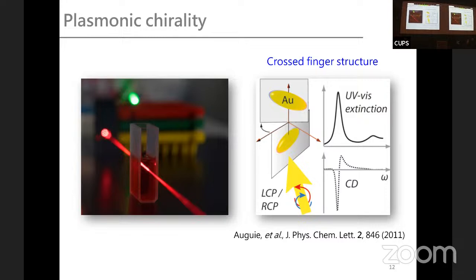And because I'm using the plasmonic nanostructures, this is called plasmonic chirality. And here you see the typical CD spectra that I have shown you before. It has the dip-to-peak feature, and this is a typical sign for the right-handed structure. If I change the direction of the gold nanoparticle on the top, then I can also change the CD spectra at some point, and the spectra would flip.